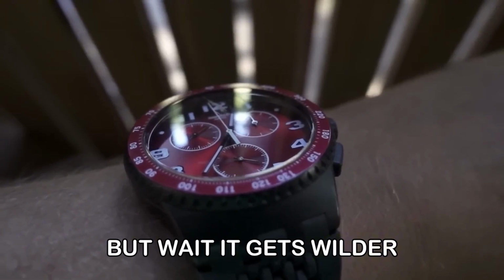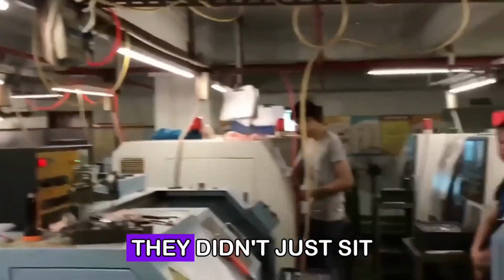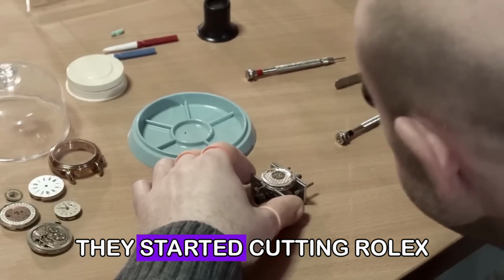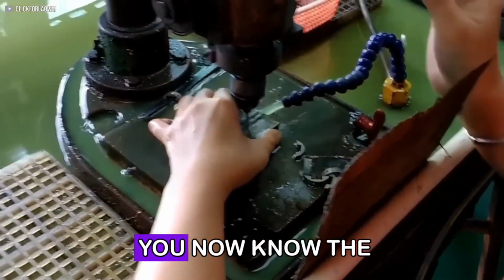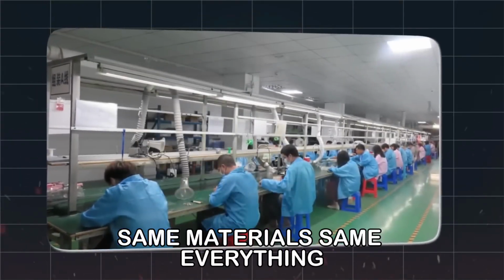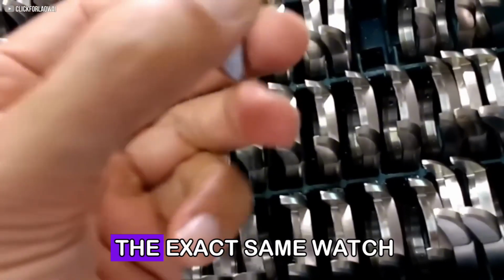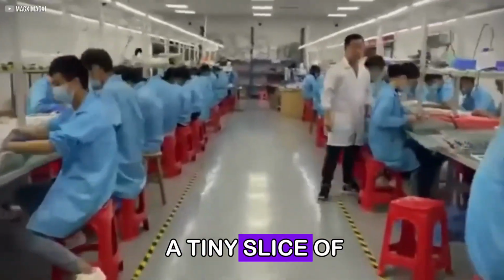But wait, it gets wilder. Once folks realized the Swiss perfection was mostly smoke, they didn't just sit back and sip popcorn. Nah, they got bold. Buyers, collectors, even newbies. They started cutting Rolex out of the picture completely. Why pay $10,000 when you now know the truth and can get the same build, same materials, same everything, without the markup? Why drop $10,000 on a Rolex at some fancy boutique when you can get the exact same watch, sometimes made in the same damn factory, for a tiny slice of the price?